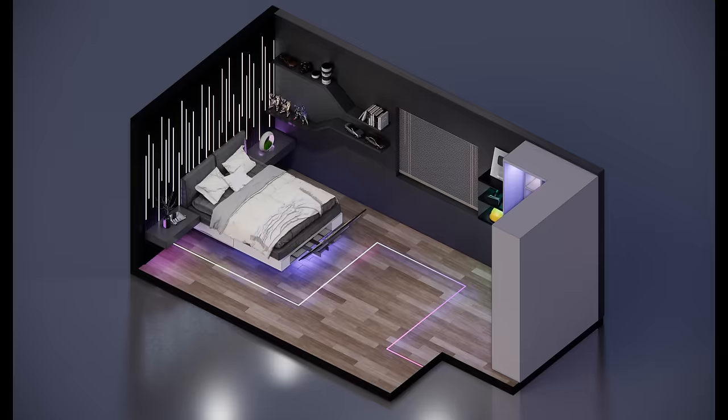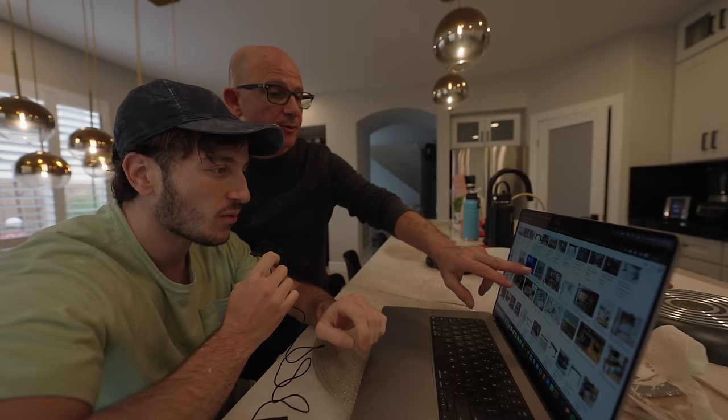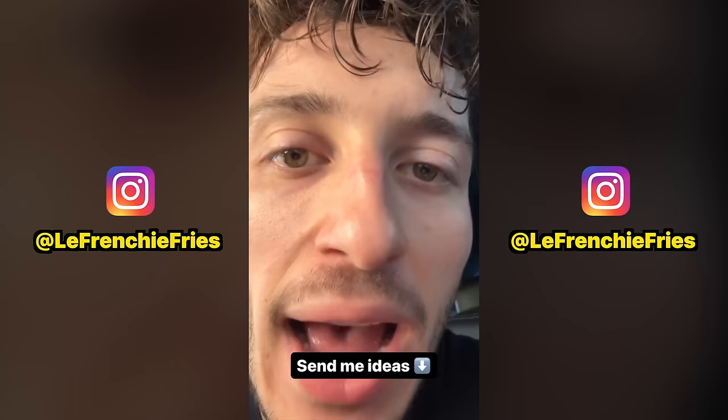First, I had to come up with a desk design that would fit the style of the room. And since we have a crazy room, we need a crazy desk to go with it. What kind of desk do you think would look really cool? It's not an iPad, Dad. So I decided to ask you guys for inspiration. Send me the coolest desk ideas you have. I'm trying to make the coolest gaming setup ever. I hope you guys have some good ideas.